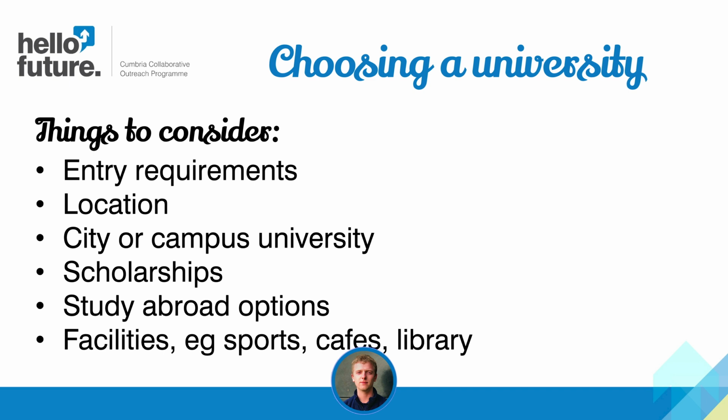There's location also. So would they prefer to live in a city or a campus university? From this, any practitioner would be able to share any other experiences that they went through when considering their uni. It's not just narrowed down to those on the slide. There's other things on there such as scholarships available, study abroad options, and the facilities of the university.